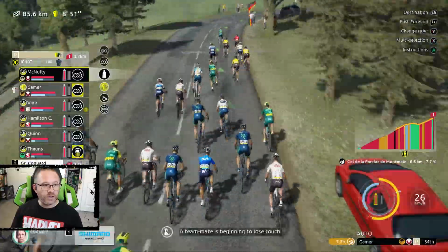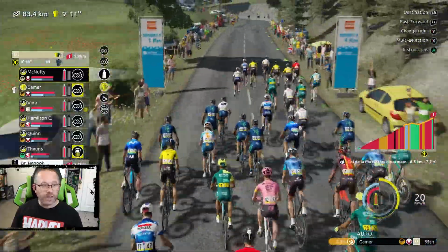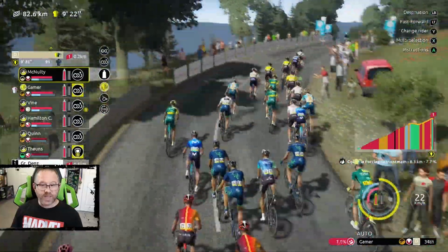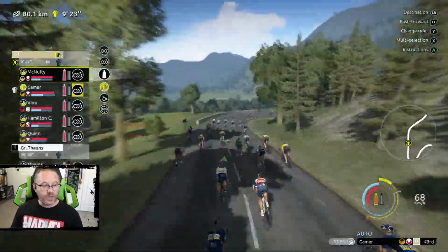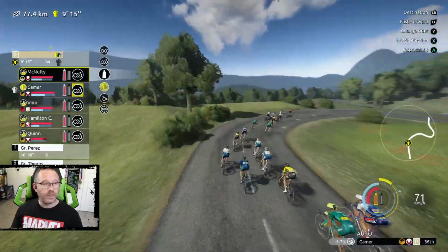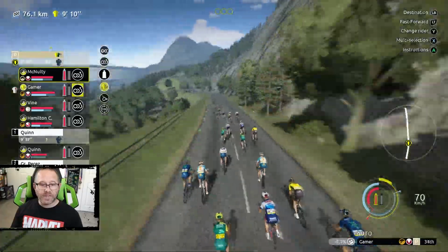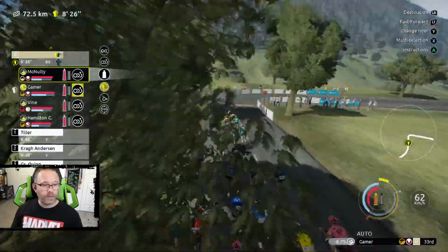Peloton down to 110, 100. Not over the top yet. It flattened out a little bit there, but we crest. Toynes is gone as well, so we're down to 5 and down to 84 in the peloton. And it's 9 minutes to the break. The breakaway is going to win the stage today from the looks of things.